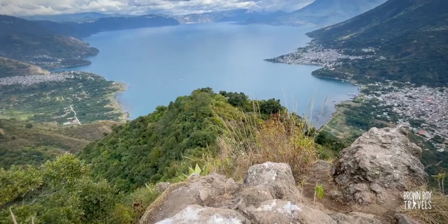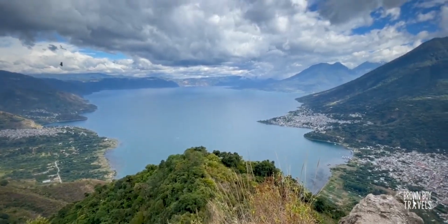But can you blame me? I mean, look at this place, it's so beautiful. So yeah, it's time to head back down and then to Panajachel, onwards to new places.